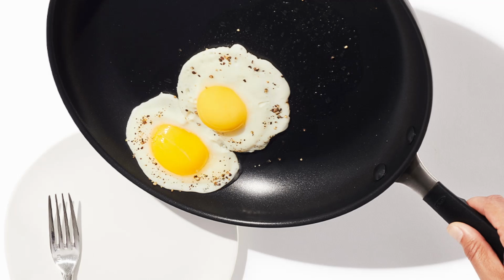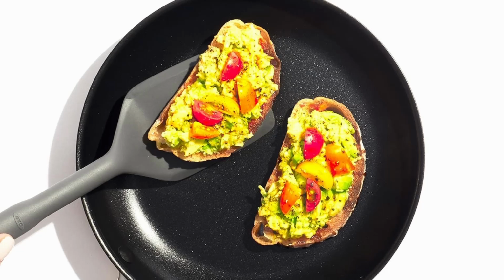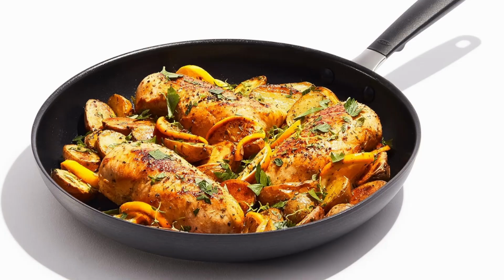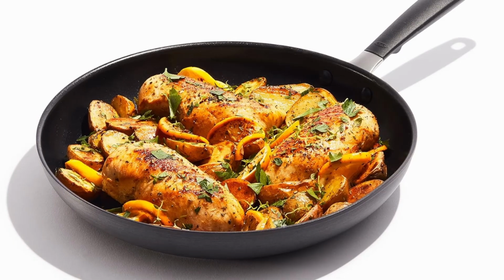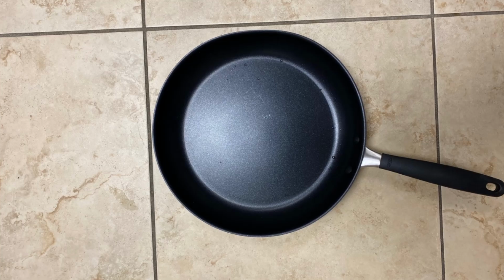The OXO Good Grips skillet is a jack-of-all-trades. Here's what you can do with it. Oven-safe cooking. With an oven-safe temperature of up to 390 degrees Fahrenheit, this skillet transitions seamlessly from stovetop to oven, perfect for dishes like frittatas or baked pasta. Multi-stovetop compatibility. While it works on most stovetops, it's worth noting that it's not induction compatible, a minor drawback for those with induction cooktops.